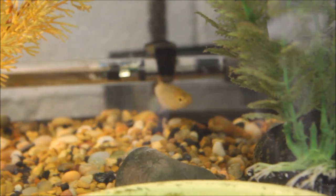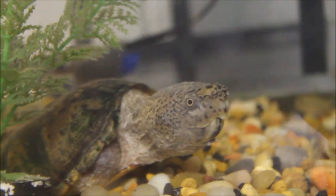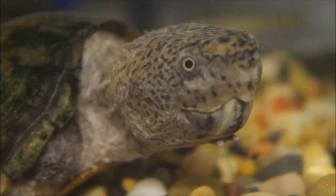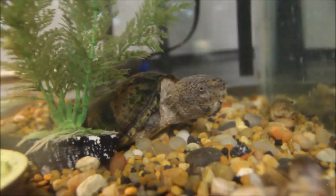There's some fish in here too, but the fish in here were originally meant to be feeder fish for Rooter. Rooter is a loggerhead musk turtle. Look at him. Isn't that just the best looking face on a turtle? He looks so happy. He's got a giant head. Oh, I just love musk turtles and mud turtles.